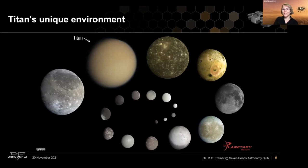After that is Callisto, which is another moon of Jupiter, then Io, another moon of Jupiter. Following around, you see our moon. And then after that is Europa, which is another moon of Jupiter. So then we've now covered the 4 Galilean moons, and then it goes on and on. So you can see where Titan fits into that. But I also want to point out how Titan stands out from all of these other satellites.